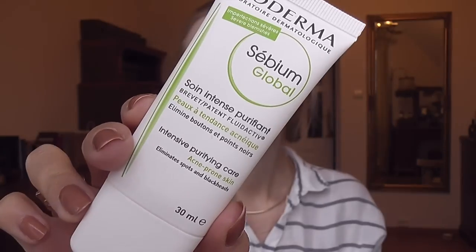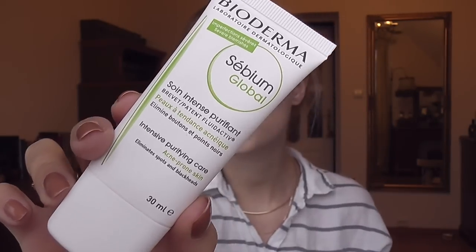And this is Sebium Global Intensive Purifying Care for Acne Prone Skin, which eliminates spots and blackheads. And this is a lotiony type of product. It's great as well. You can apply it again all over your skin or just on the areas where you have spots, and it really helps get rid of those blemishes. So these are my two favorites.